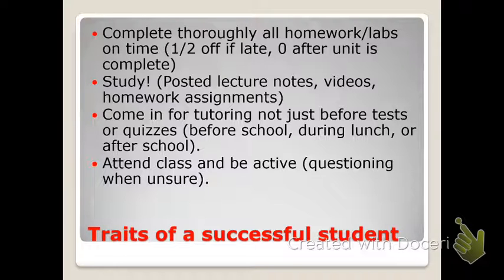But I always tell them, you can always come after school and ask the question. So it's not as though there's an excuse. When I do talk about study, I want to show you the ways we support our students.